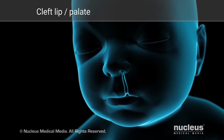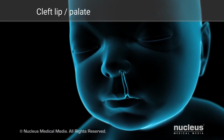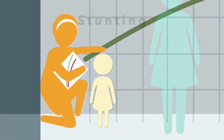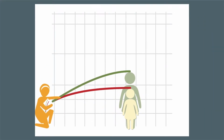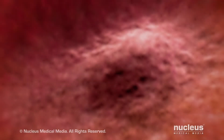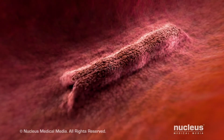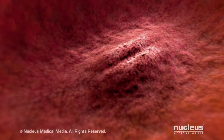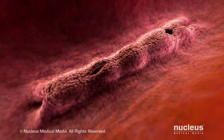For the baby, folic acid supplements help prevent birth defects like cleft lip and palate. It's also shown potential in preventing growth retardation and stunting, which is when a child is too short for their age. Mainly, however, folic acid supplements are prescribed to help prevent neural tube defects. The neural tube is what would grow to develop the baby's brain and spinal cord. Neural tube defects are basically caused when the neural tube doesn't completely close the way it should.